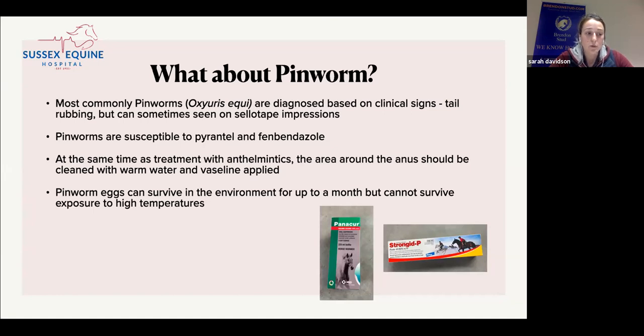Another option is that you can move your horse to a new stable for a month to allow for any eggs in the environment to die off. It's also advisable to disinfect brushes, fencing, anything your horse may have come into contact with, just to try and prevent that reinfection occurring.